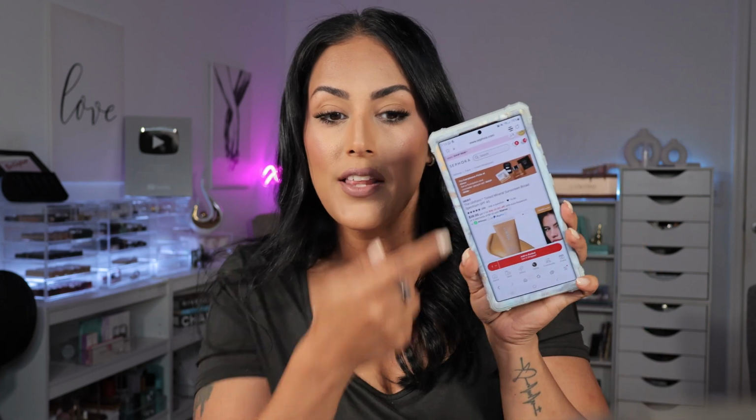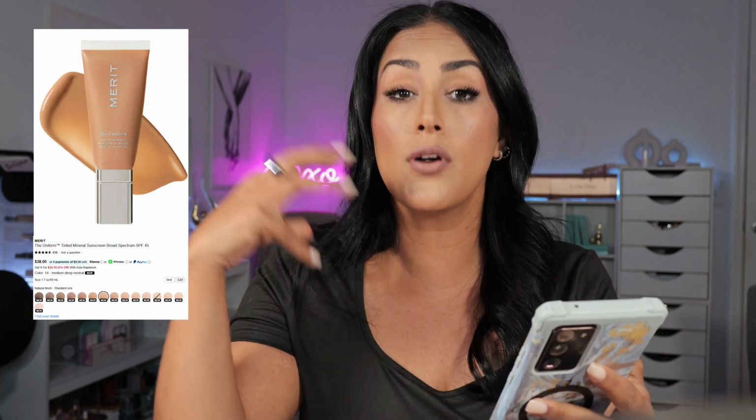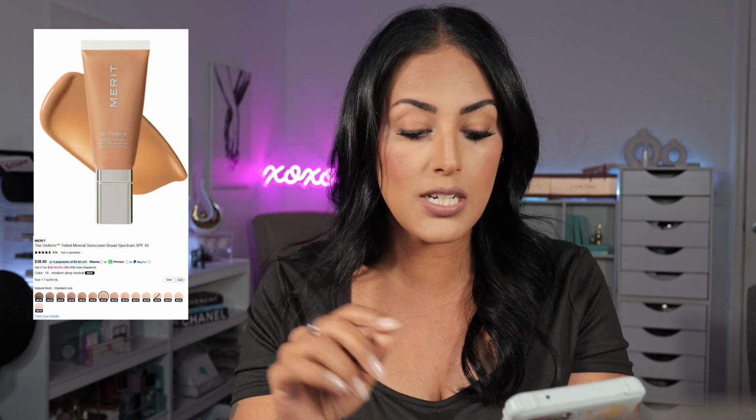So I pulled up the Sephora app with the listing. You're also able to get this over at meritbeauty.com. You're able to snag this at Kohl's, in the Sephoras within Kohl's, and then Sephora stores as well as Sephora.com. This baby is available in 15 sheer shades. It goes for $38 and currently, as of the moment that I'm filming it, not necessarily the day that you're seeing it, it has almost a 5-star rating out of 250 reviews. And in terms of hearts, it has 19.9 thousand hearts.